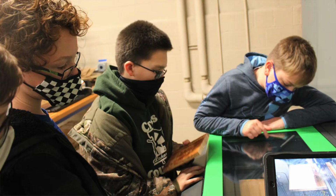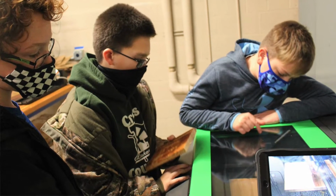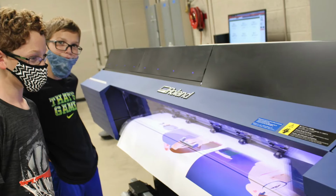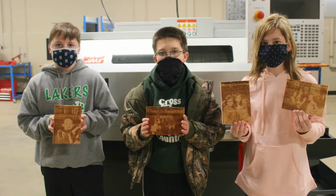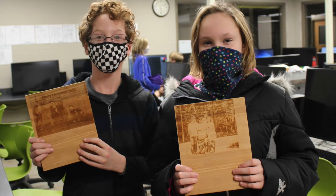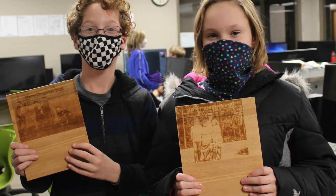We utilize our laser and our vinyl printer out in the shop throughout the year. We make a few notebooks, we make keychains, we do some wood burnings of some pictures that are really cool. There's just a lot of cool projects that the kids get to design, make, and take home at the end of the day. In my 7th grade rotation class, I teach VEX Robotics.